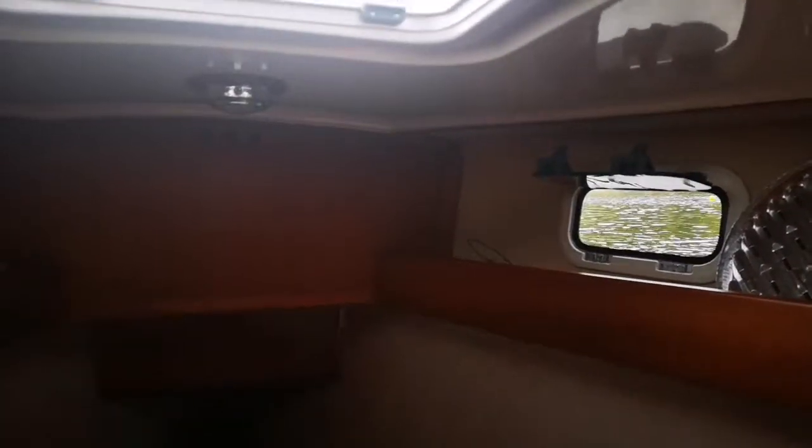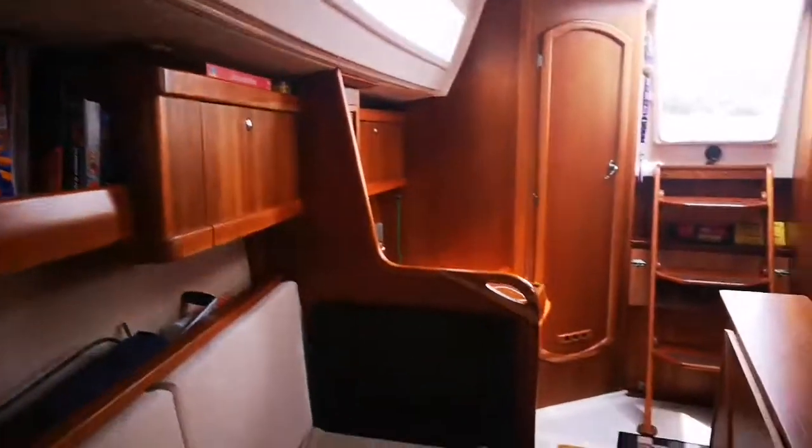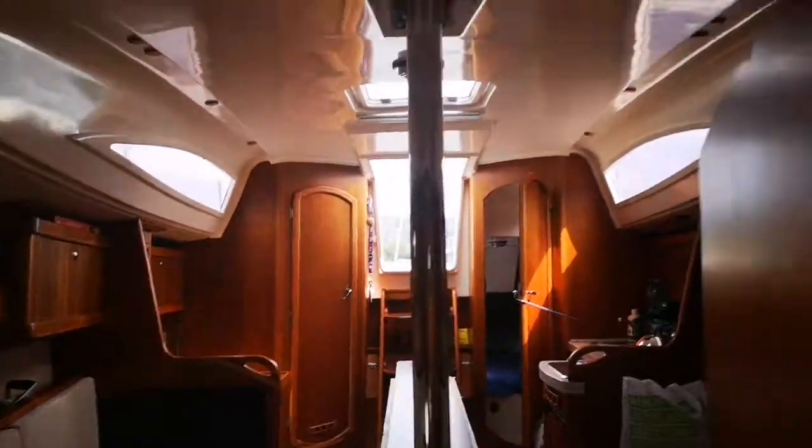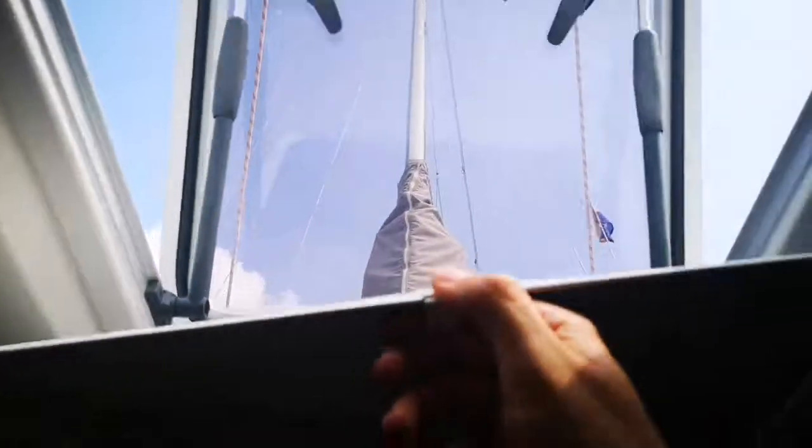Also the front berth had additional windows installed, 1 on each side. The hatches in the saloon and in the front cabin had no shades. Later on we bought them additionally and installed them so we can cover up the hatch. This way we can get a nice shade even on hot summer days.